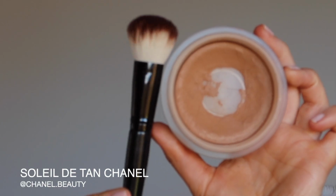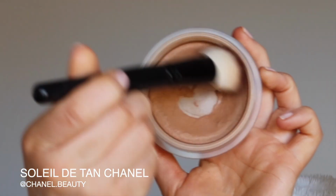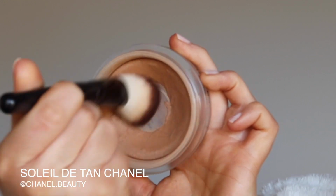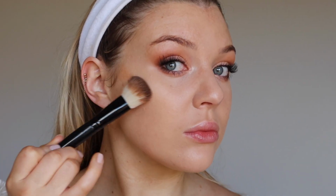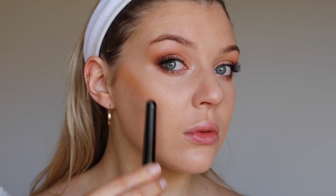I'm going to add some warmth and dimension back to my face. I'm using the Soleil de Tan by Chanel on a brush fuse brush. These brushes are amazing, by the way. And here I'm just showing you where you should contour and how far down you should bring it. So you should be bringing it about to where your pupil is.